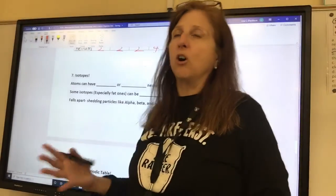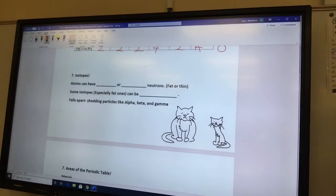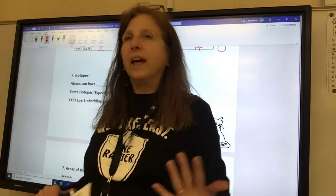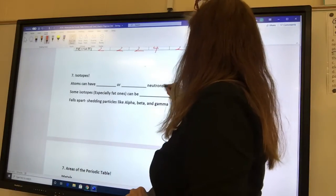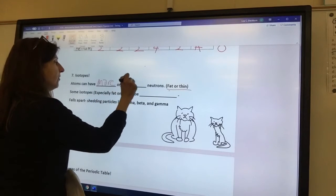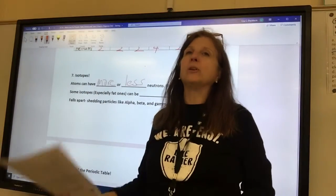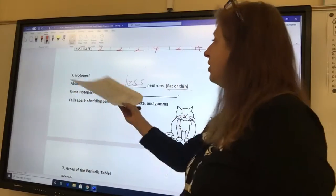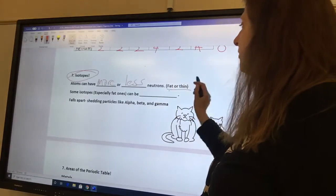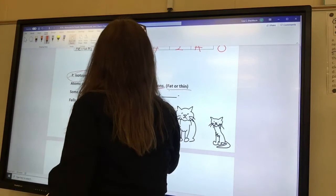Now, atoms can be charged or they can be neutral, but they can have more or less neutrons. The protons are what makes an atom what it is. The neutrons, you can have more or less. The atom could be fat or thin. It could have more or less neutrons, and it's still that atom. You might have heard of carbon-14 or carbon-12. Those are different isotopes. These are fat or thin atoms that have more or less neutrons, and some of the isotopes, especially fat ones, can be radioactive.